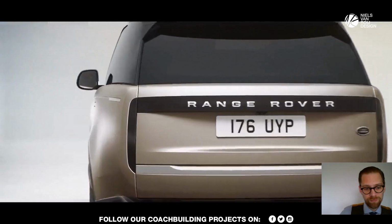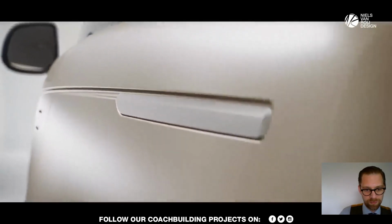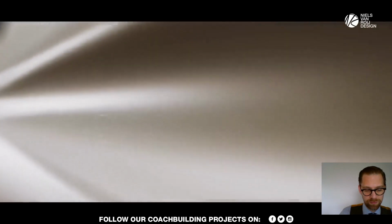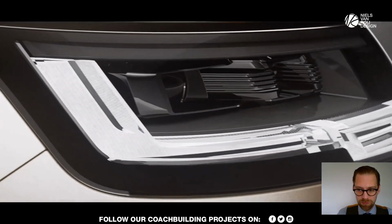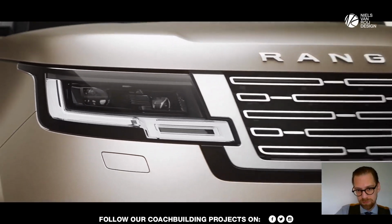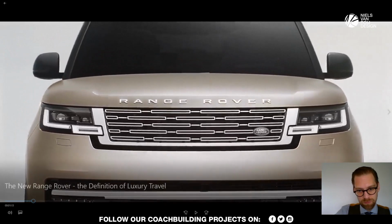The falling roofline, strong waistline, and lower rising sill. Digital LED headlights with signature light graphic are truly distinctive, as is the formal front end. Flush elements and tight tolerances.